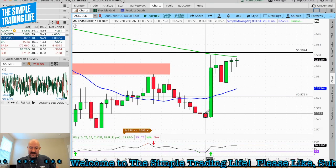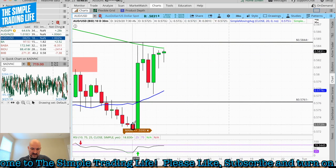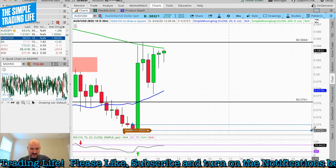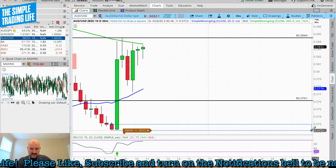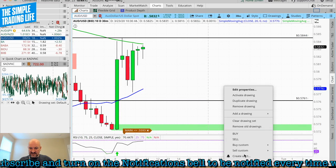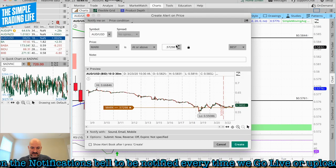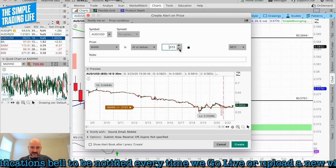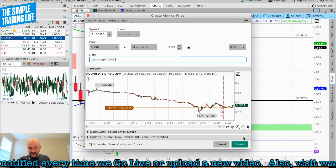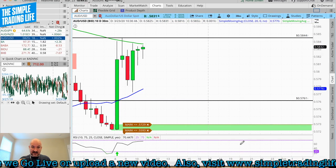We created an area right here. So let's draw it in, so we'll have it for the future. Just draw it across here. There we go. I'll set an alert. See how easy this is? This is how easy your trading should be. Look to go long. Takes all the emotion out of it, takes all the guesswork out of it, right?